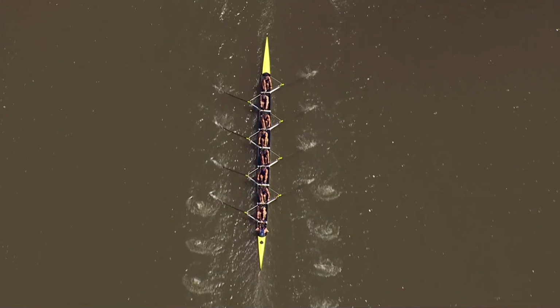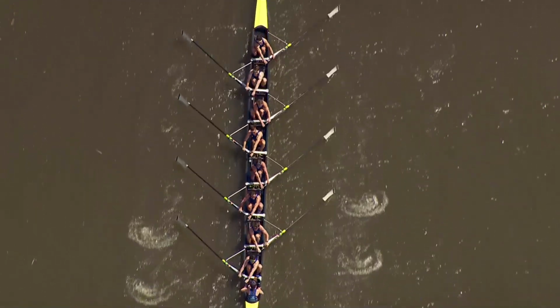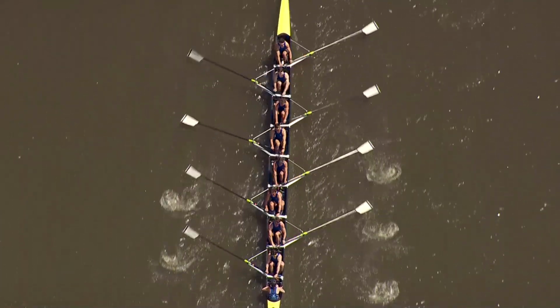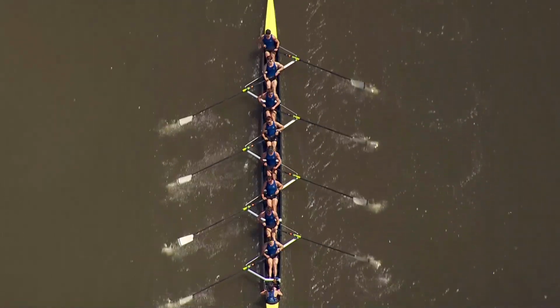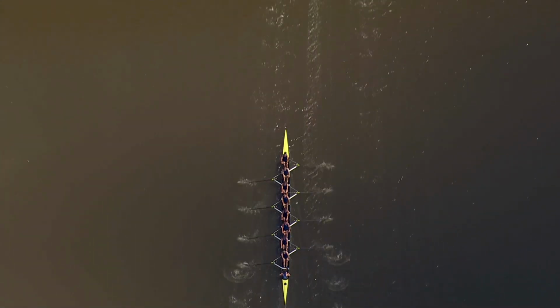So Sydney University's capitalised on their front position to move over into the centre of the river, and they must have identified that as the fastest line to be. It also does mean that their wash is being rowed through by Melbourne University, and that does affect the boat run. It makes the water just a little bit more ruffled and harder to row cleanly. Okay, concentrating on the Melbourne crew there, the yellow boat, blue uniforms, white blades.